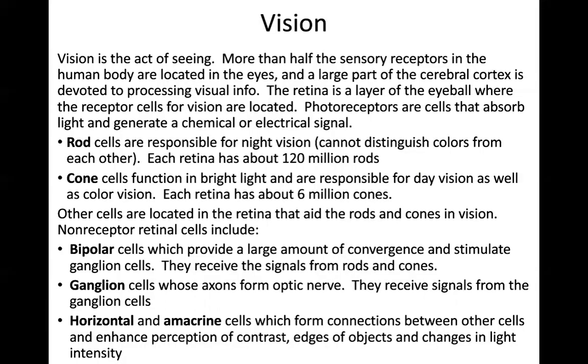Rod cells are responsible for night vision. In other words, they cannot distinguish colors from each other, because at night when it's black outside, you can't tell if you're seeing somebody wearing an orange shirt or a yellow shirt or whatever. Each retina has about 120 million rods.